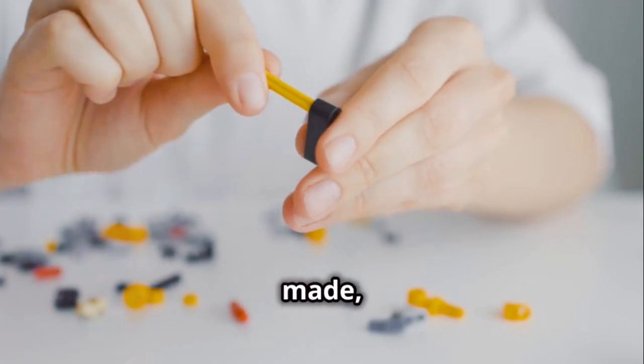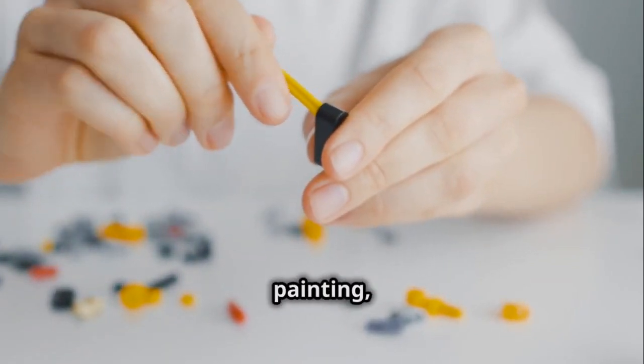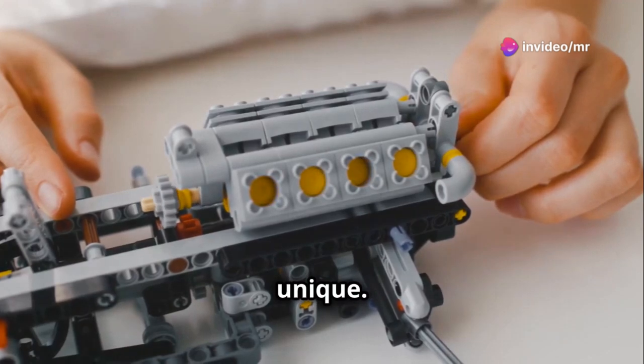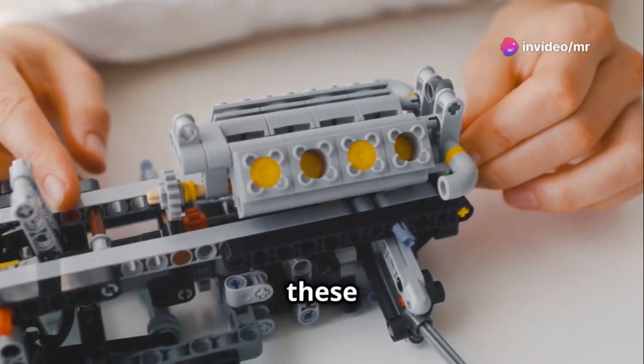After the basic shape is made, details are added. This can include painting, adding buttons, or attaching eyes. Each detail makes the toy unique. Workers pay close attention to these details.